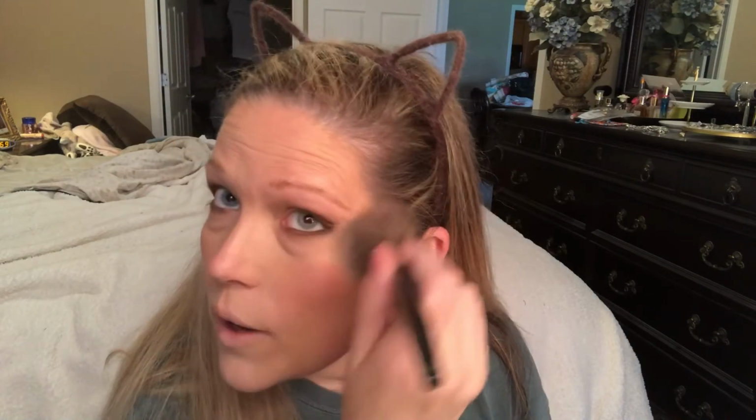Now what I do is I just go in and I double check to make sure that there is no fallout at all from what I just did. And then I use my setting spray. Now I'm just going to be using my Scandinavia, of course. It does have to be shaken. Works really good, and I just love having the travel size of that. I think that it makes a world of difference.